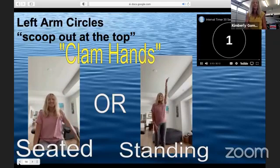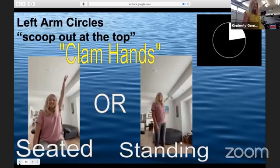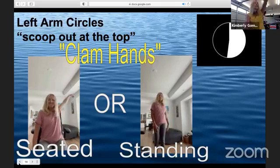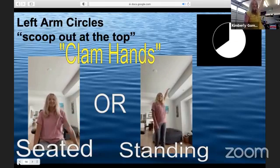Now we're going to do left arm circles. So take that left arm, we're going to scoop out at the top, practicing those big, nice shoulder circles or arm circles, going in a windmill, scooping out at the top with the clam hand, reaching, extending back. Nice job.